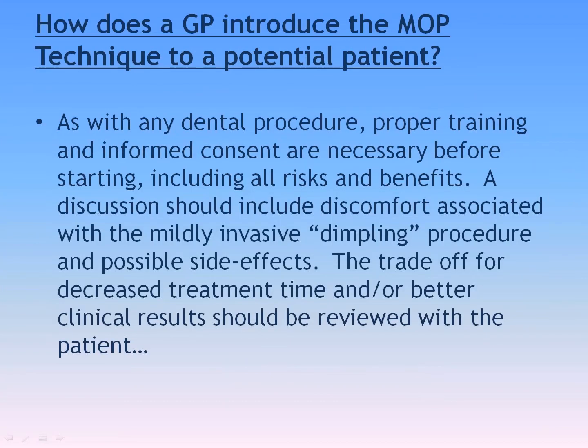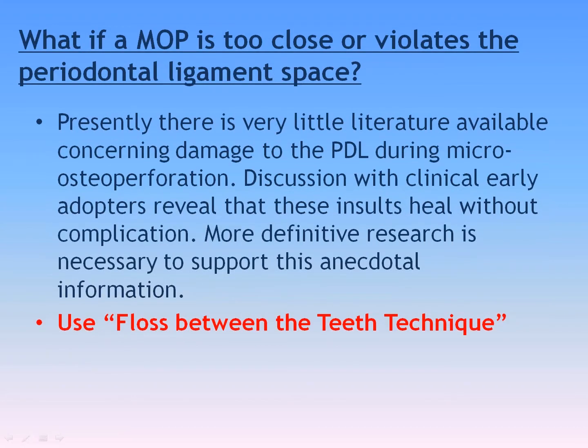So I've got just some questions here at the end to go through with you, and we'll walk through how I introduce the micro-osteoperforation to my patients. I really share with them that it's minimally invasive, and that in essence it's a little dimpling procedure. The big trade-off is that you could decrease the time significantly and really improve your clinical results for the mild amount of discomfort that might be associated with it.